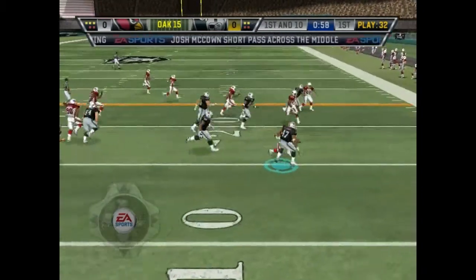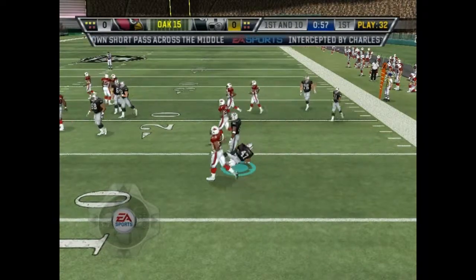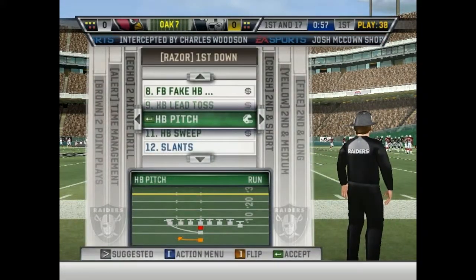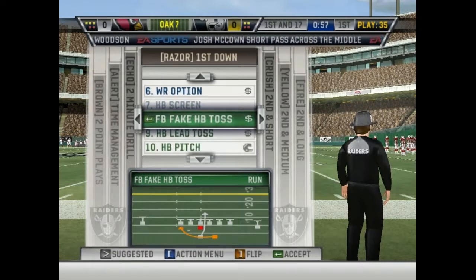They give it to Vickers. Vickers out the right side, and he gets nowhere. Holding on the offense. The call here is a run. So it's first down and 17 after the holding call.